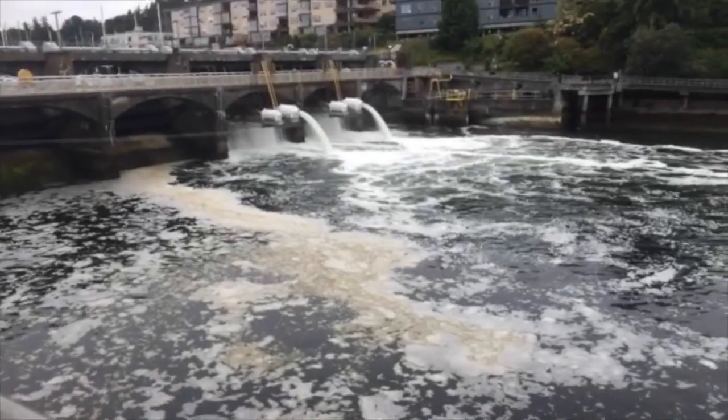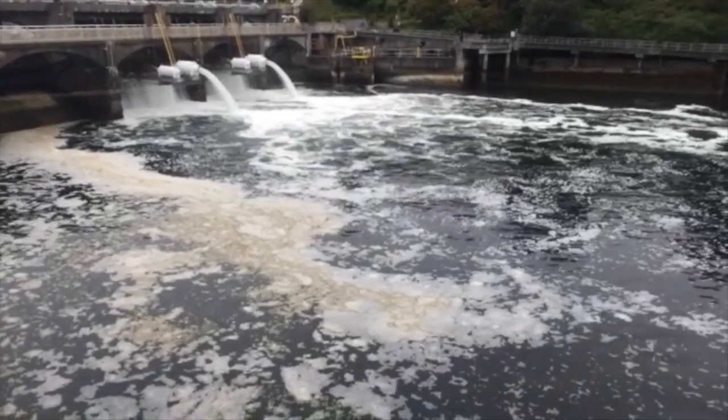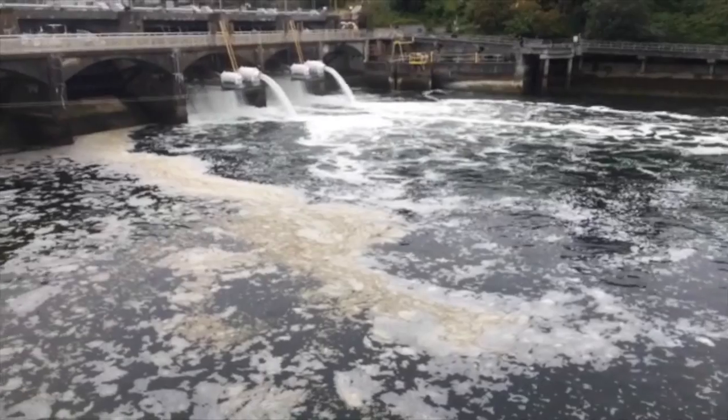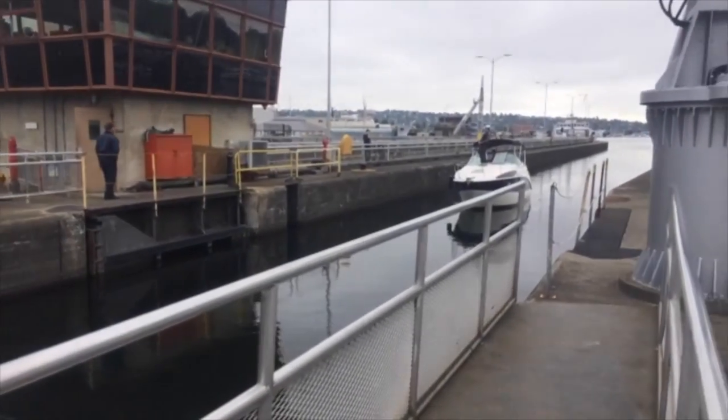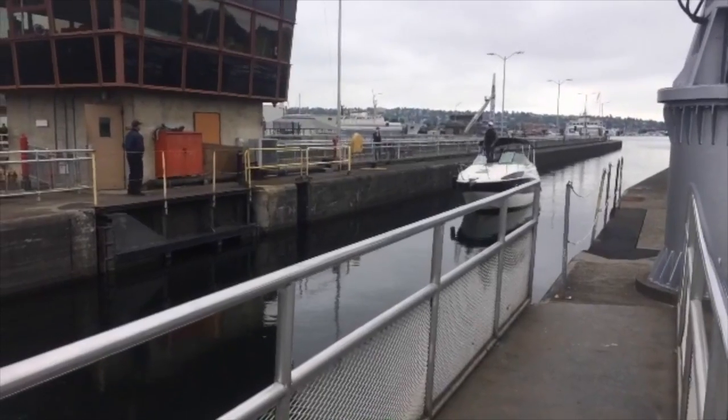So why does the water look so nasty? Is that normal? What's that? Hey, actually look, perfect timing. It's a little boat, but still. It's gonna be a boat to see. Turns out they had to wait for some other boats to show because I guess that one couldn't go by itself. So I came down and looked at the lock for all the fish.